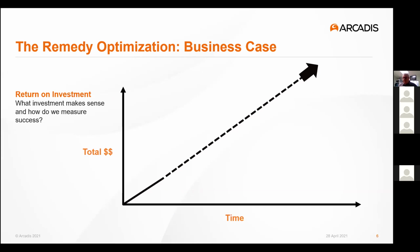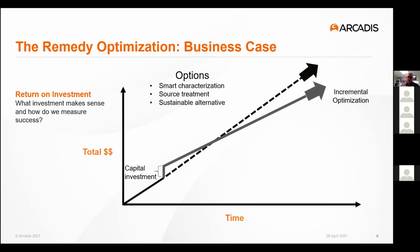And when we're typically looking for optimization, we might be considering things like additional characterization, additional source treatment to control mass discharge from the source and be able to make forward progress on the diffuse portion of the plume, maybe some other sustainable alternative. And in looking at the business case, we're looking often at an incremental capital investment, changing the trajectory of the project and looking for a return on investment within a couple-year time frame. And that's what we've all done in looking at optimization opportunities.